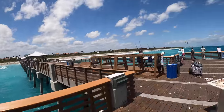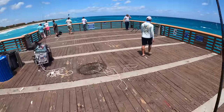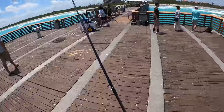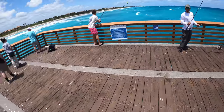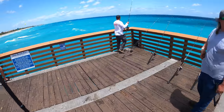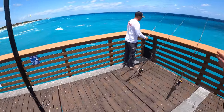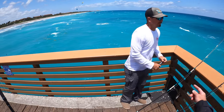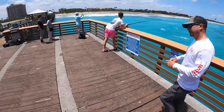Nothing now. Shark chased him right underneath the pier. Break that one off too? Shark chased him underneath the pier, yeah. Literally, as soon as he came up on top, there was probably a 100 pound blacktip following him, and then he just goes straight under the pier.